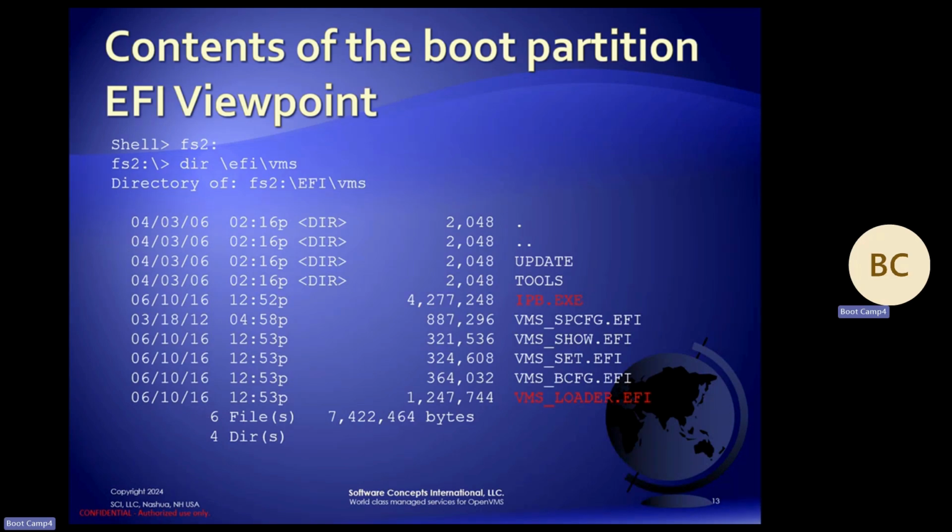This IPV, the Titanium primary boot executable, I believe, is the thing that it transfers to after the EFI lets go to start VMS. So this is a compiled image, obviously. The tools, the update, this is where you can put stuff. By default, there's nothing in there. The tools are a bunch of other tools.